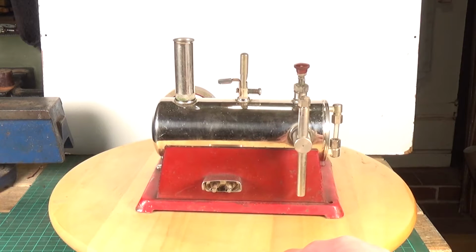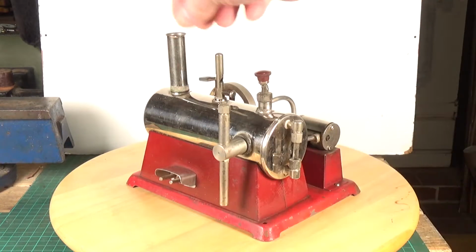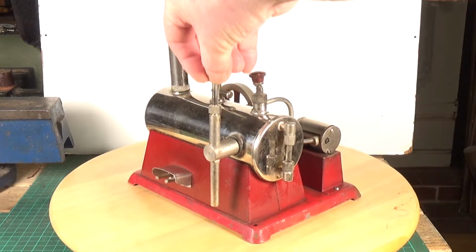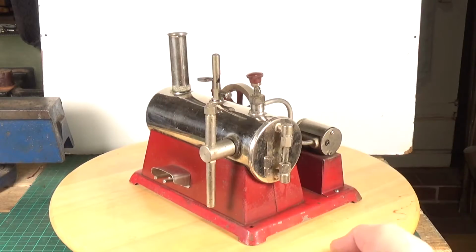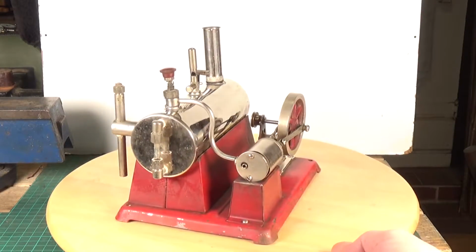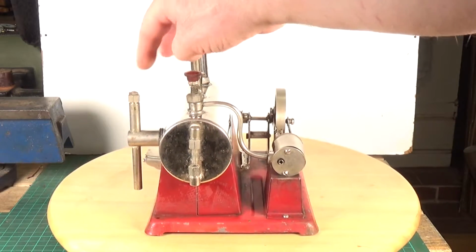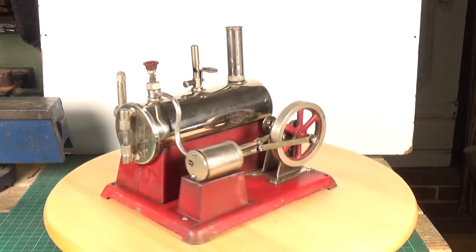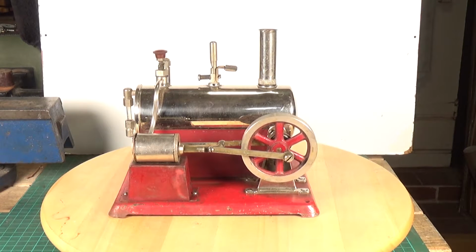And the reason I wanted this one particularly was because this one has the pump. This little pump here is designed to put water into the boiler while it's actually running. So in theory, you can keep running this continuously. As I said, it's in excellent condition. It should have a small red Bakelite knob like that on the steam valve, on the top of there, but I'm fairly certain I can make one of those up. Other than that, it's complete, and it's a very, very fine example of this particular engine.